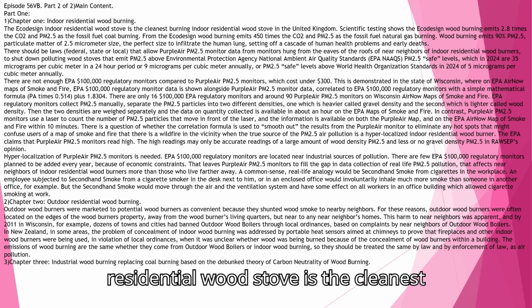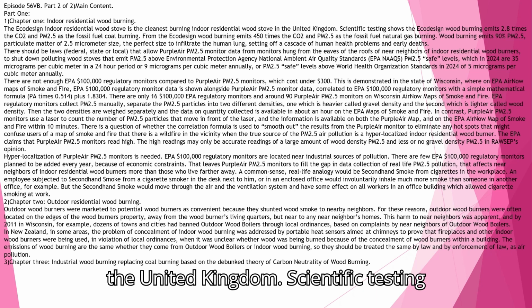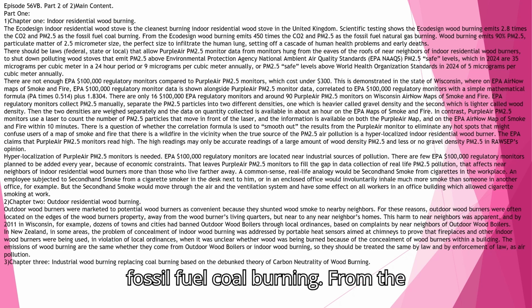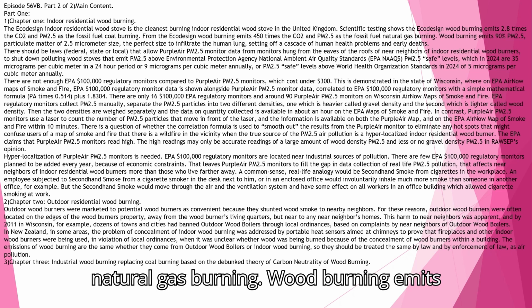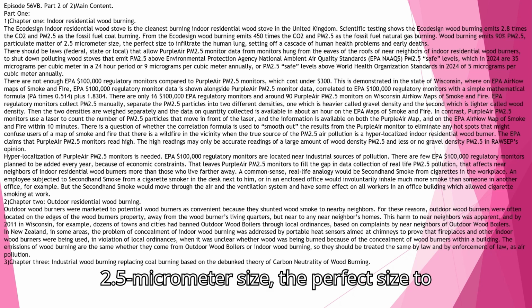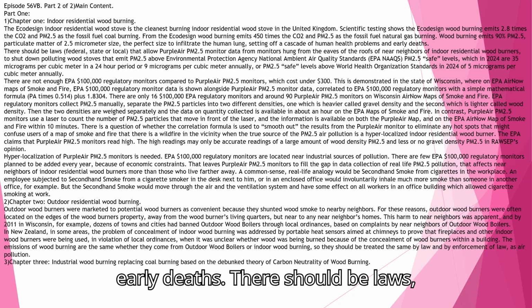The Ecodesign Indoor Residential Wood Stove is the cleanest burning indoor residential wood stove in the United Kingdom. Scientific testing shows the Ecodesign wood burning emits 2.8 times the CO2 and PM2.5 as the fossil fuel coal burning. From the Ecodesign, wood burning emits 450 times the CO2 and PM2.5 as the fossil fuel natural gas burning. Wood burning emits 90% PM2.5, particulate matter of 2.5 micrometer size, the perfect size to infiltrate the human lung, setting off a cascade of human health problems and early deaths.